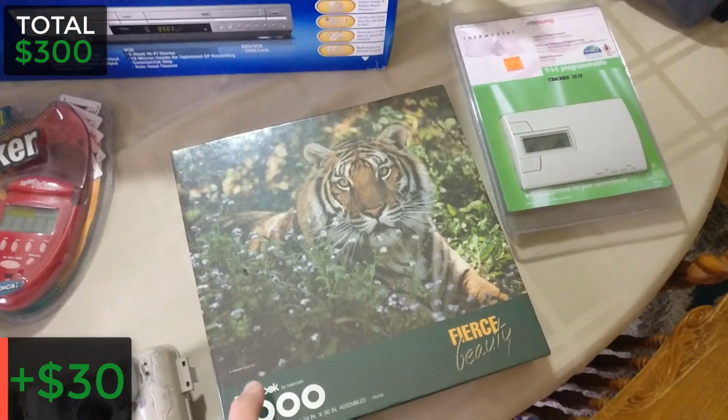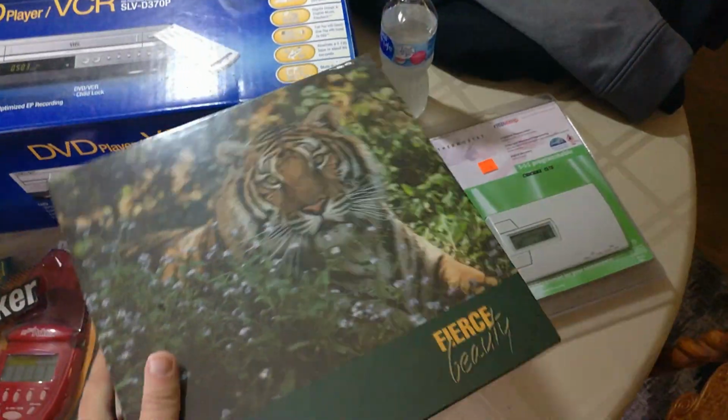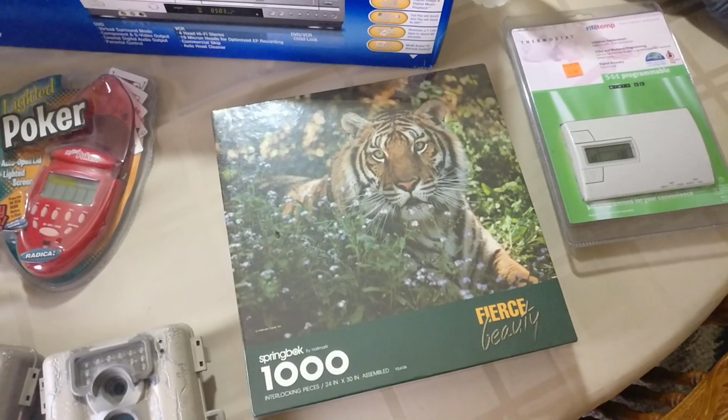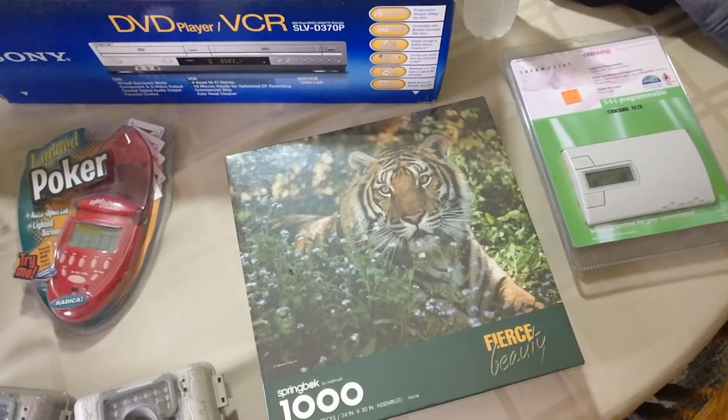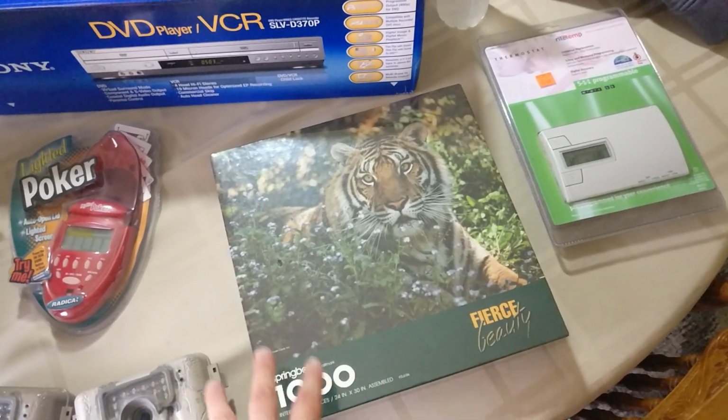So here is a puzzle. I bought this puzzle at Goodwill for, I believe, $2.99. Yes, it was. Unfortunately, this is not on Amazon. When you scan the UPC, it shows a different puzzle, which is very common with puzzles. You've got to be careful if you're selling on Amazon. You don't want to send in the wrong puzzle. I believe it was for a circus or something.